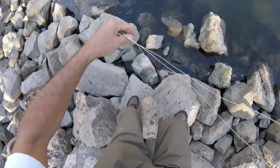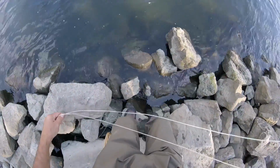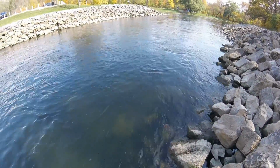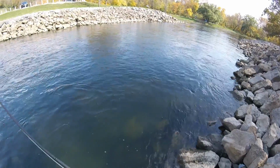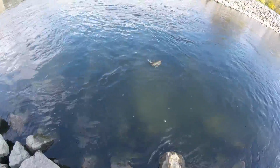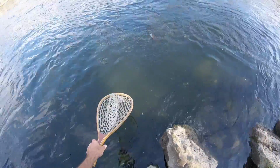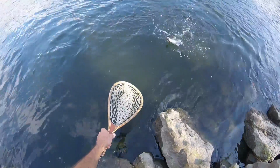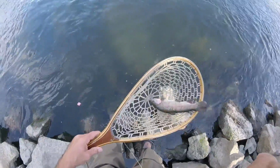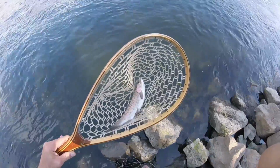I gotta get down lower, man. I'm standing up high on these huge big rocks. And this is on the soft hackle. Yeah, he's a nice one here. Okay. Oh, a good 14-incher. There you go.